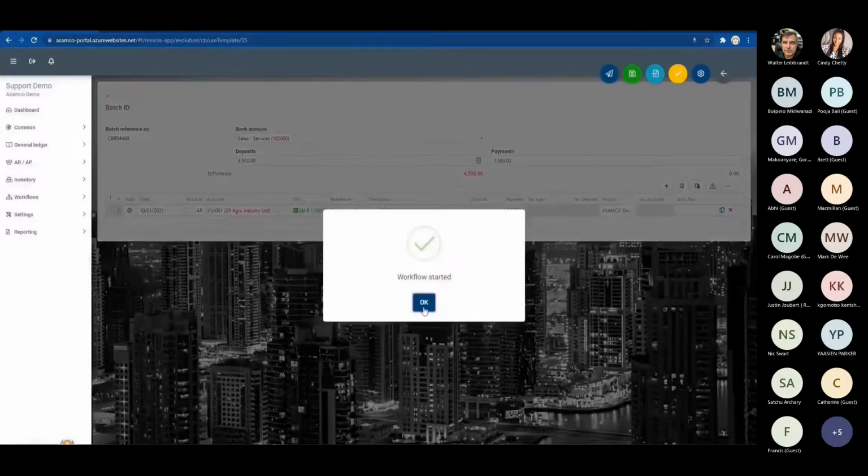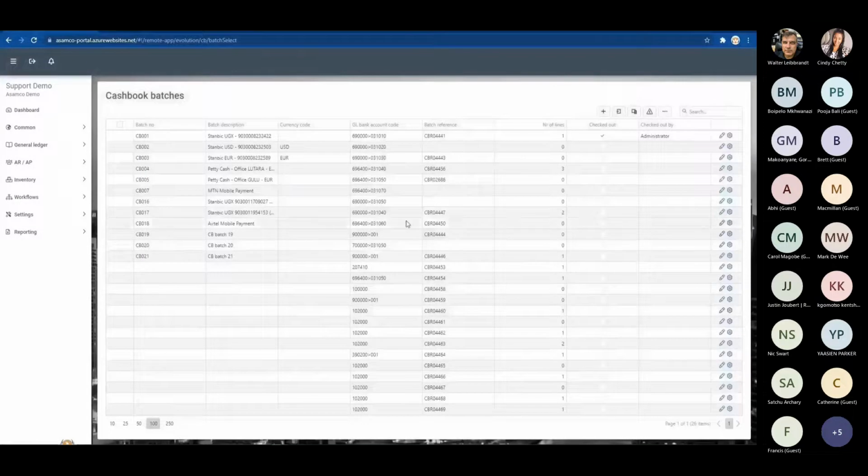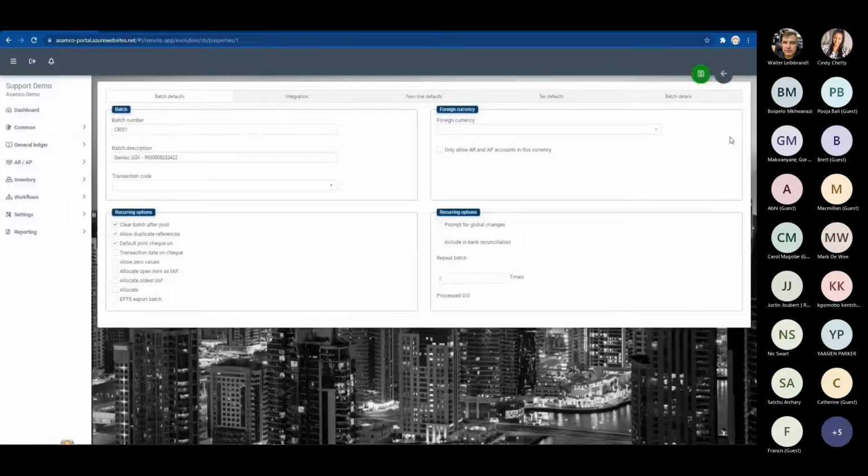Click OK and you will be brought back to the Cashbook batch overview screen. To access the batch properties, click on the blue settings icon on the right of your screen as shown here. This can also be done from within your Cashbook batch and can be seen on the top right of your screen.